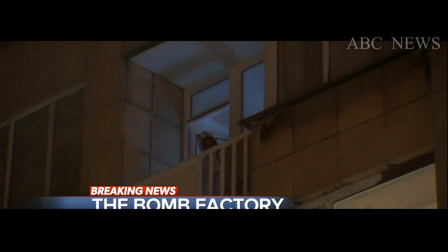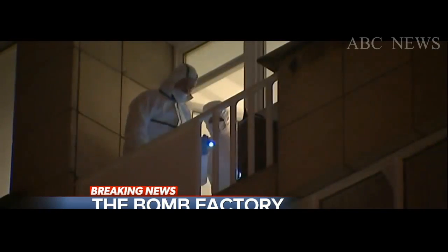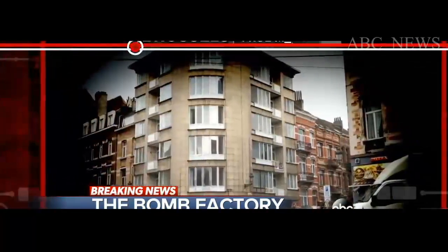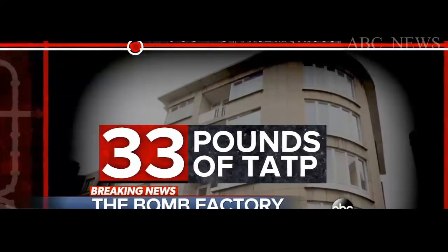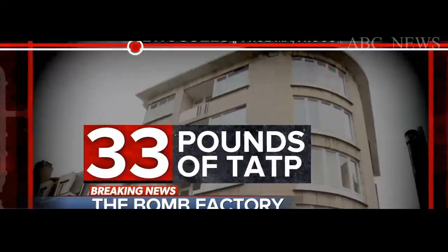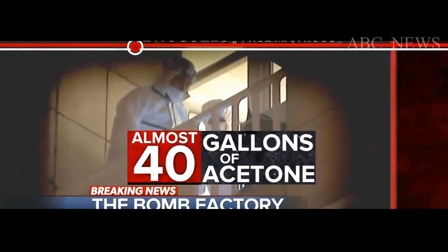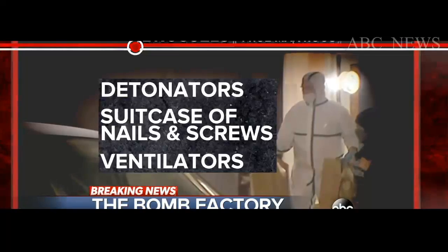Overnight, that apartment in the Brussels suburb, a virtual bomb factory, was scoured by investigators into the early morning. This shaky video of the search shot by a shocked neighbor. And inside, a grim find. Investigators recovering about 33 pounds of TATP, the so-called mother of Satan explosive used in the Paris attacks last November. Almost 40 gallons of acetone used to make TATP, detonators, a suitcase filled with nails and screws, and ventilators.